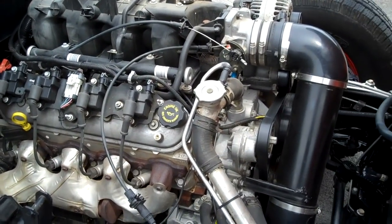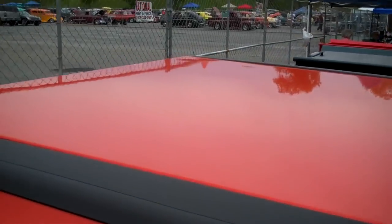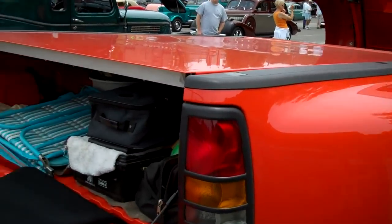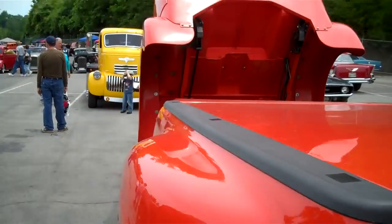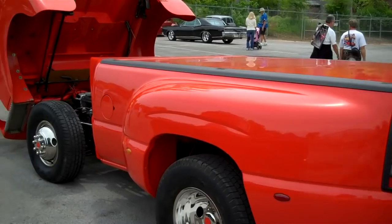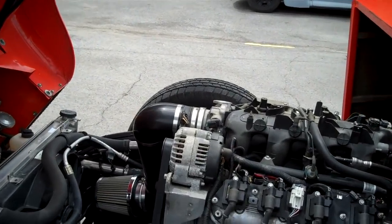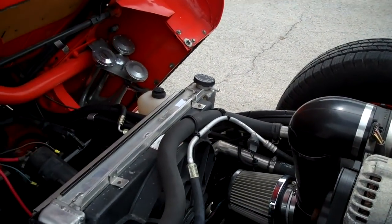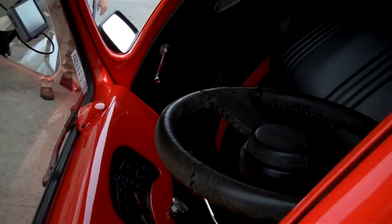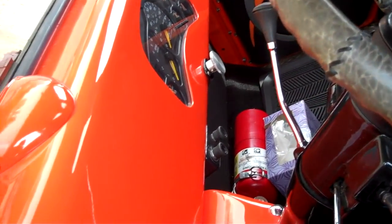I don't think that's a diesel motor. I think it's gas. Who do I know, though? Don't get on me if I'm wrong. Try to get back and get a whole shot of this thing. It's crazy. Very modern. All finished out in there.